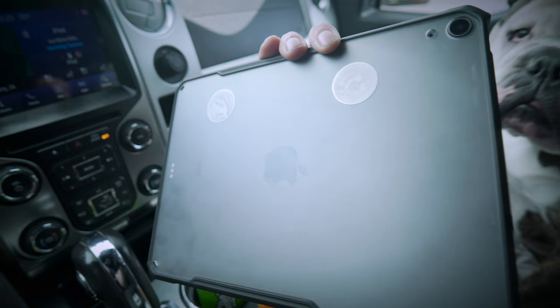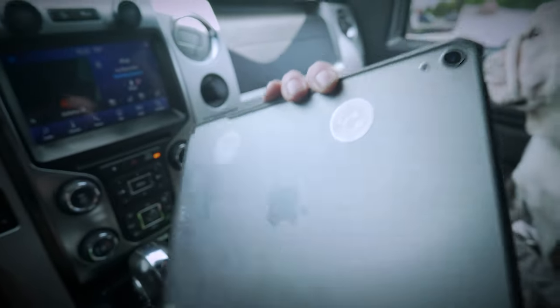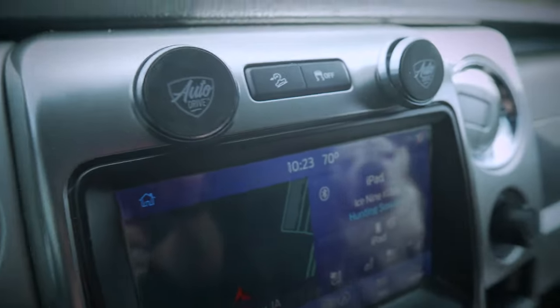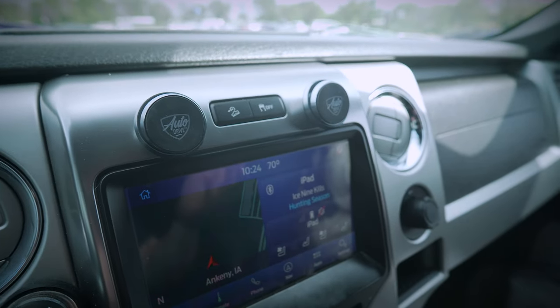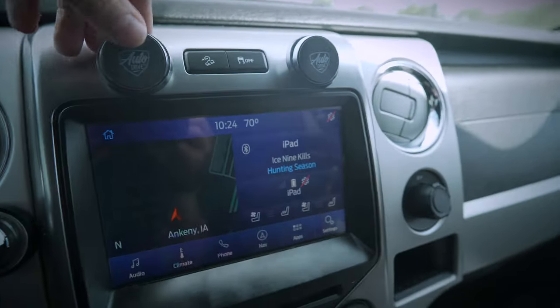And so we have two magnets. I bought this case specifically for this. These magnets are $5.50 apiece. So for two of them, you're probably going to get six. I think you get a pack of three magnets with each one. So literally $5 apiece.